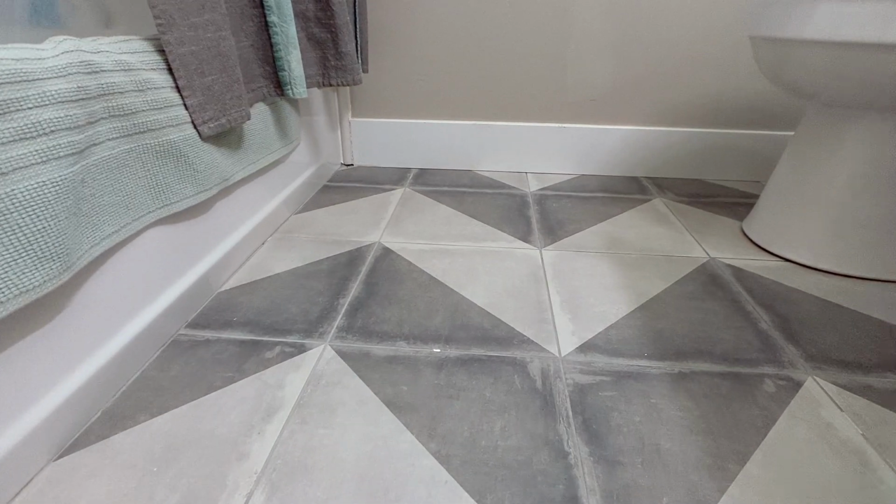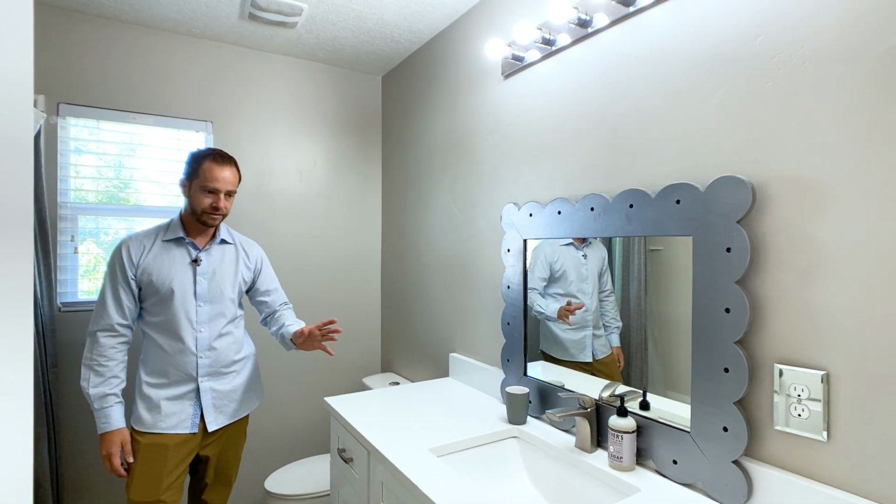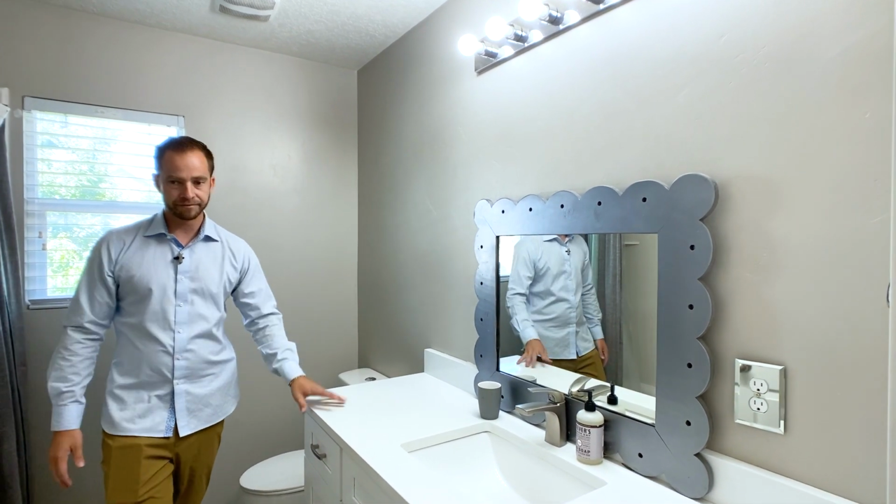So upgraded tile work, also upgraded the cabinets to the soft close, dovetail, adult height, and they have quartz.